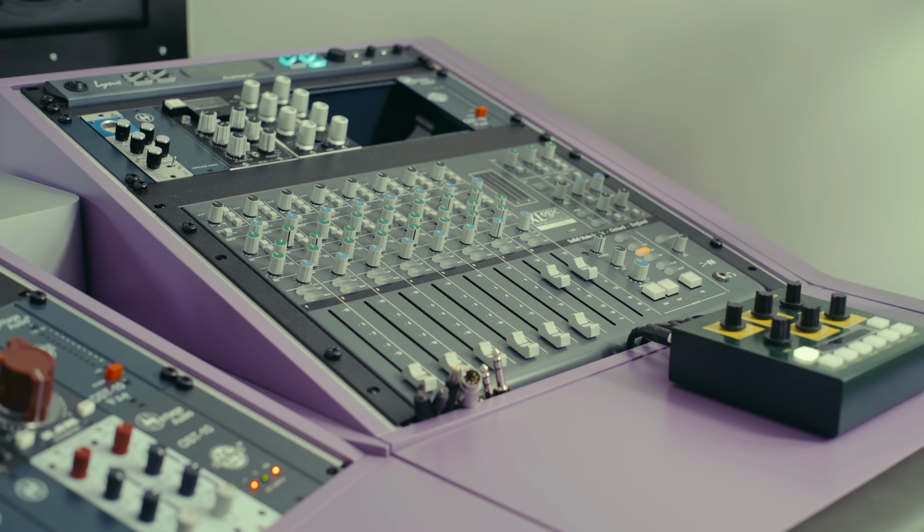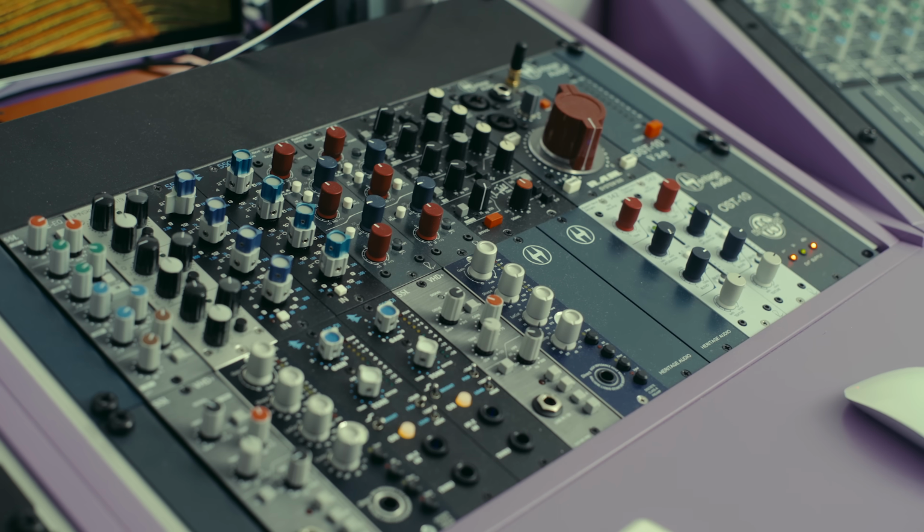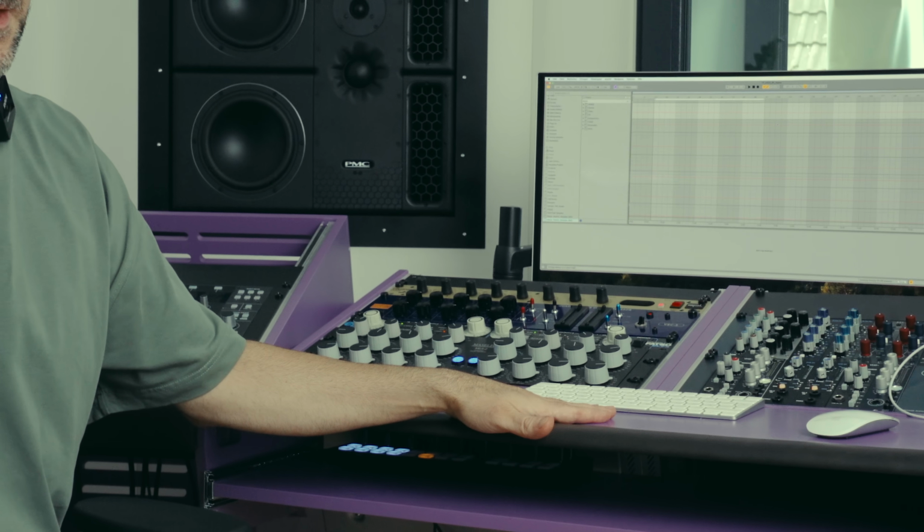Okay, let me show you around the gear that is placed on this desk. This desk is actually custom made by Session Desk. I wanted to have on the side racks, but also in the middle racks, and also this custom made color. Lavender, I think you call it in English. It's the color of transformation.